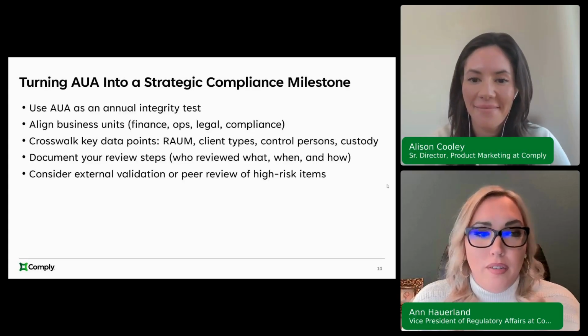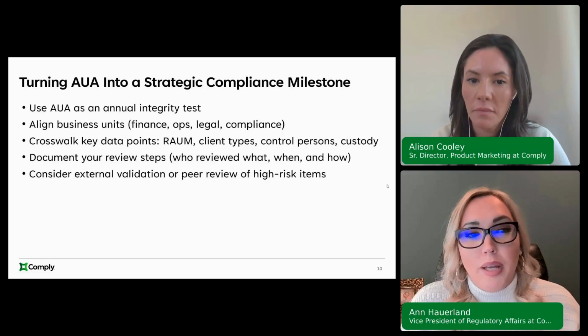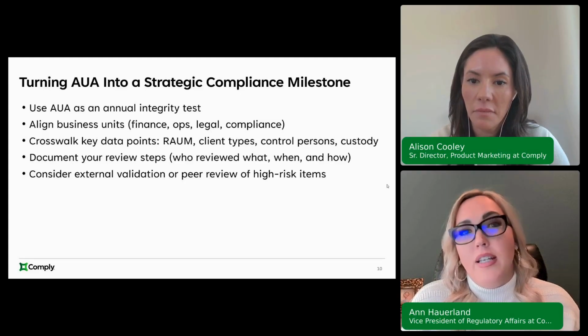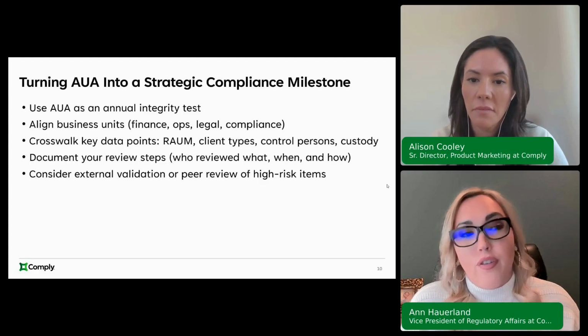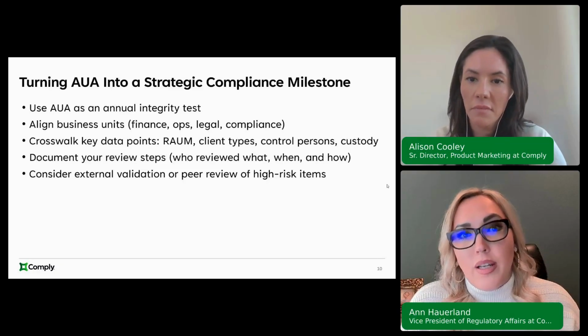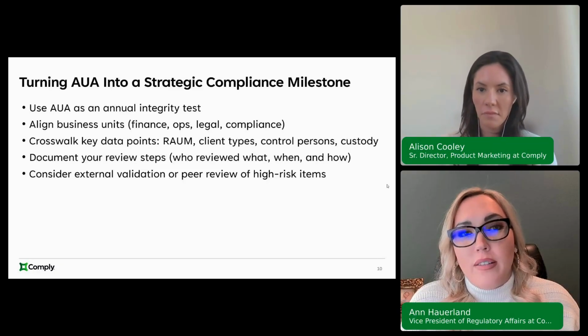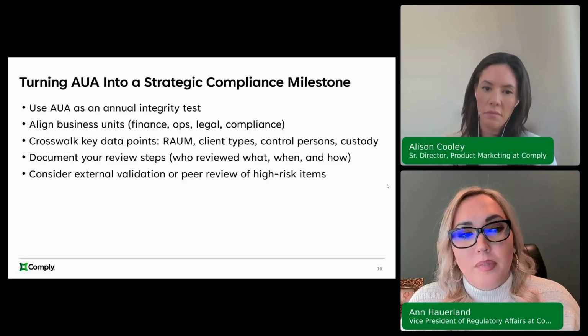So make sure that you document all of those steps, and then consider external validation or peer review of high risk items. Make sure that you have that extra layer of confidence before you file. Use the talent of your team. Think about anyone else in the firm who has a really close handle on the operations of the firm, how you're interacting with the regulatory filings, what you're representing to clients, and what's working at the custodian. Really don't file this in a silo. It takes a lot of people at the firm who are dealing with the business to help file accurately.